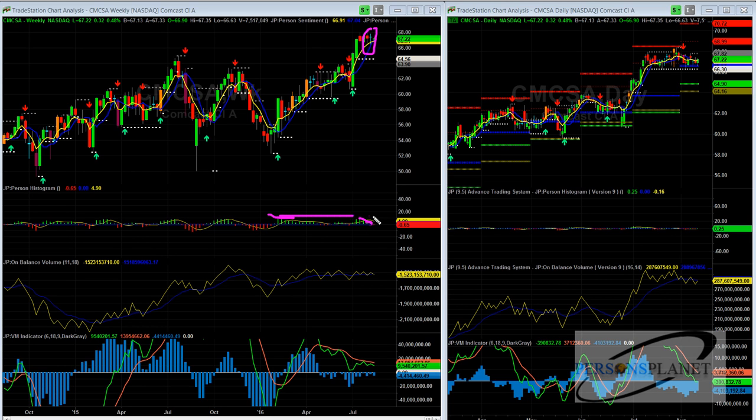So while this isn't an actual significant bearish divergence, it's still divergence, and so is the volume, and so is the on-balance volume. So Comcast is one that's definitely, if we're going to see a market reversal to the downside, it's probably on the top of the shelf there.